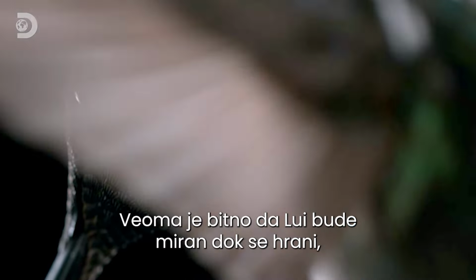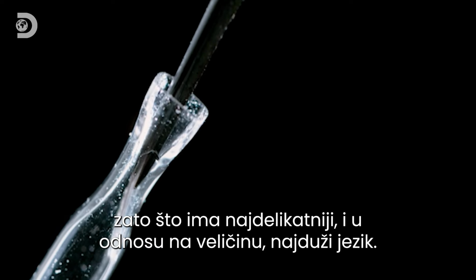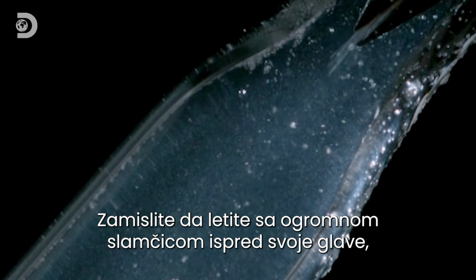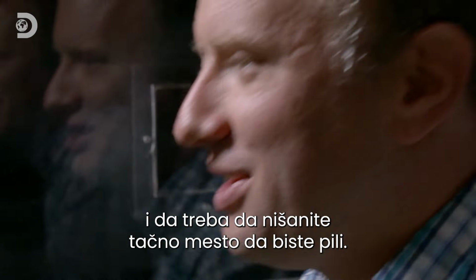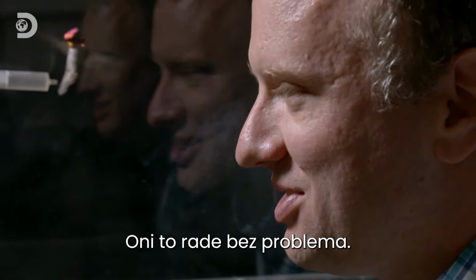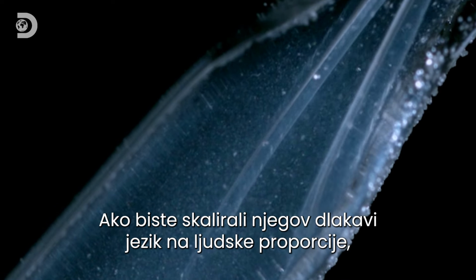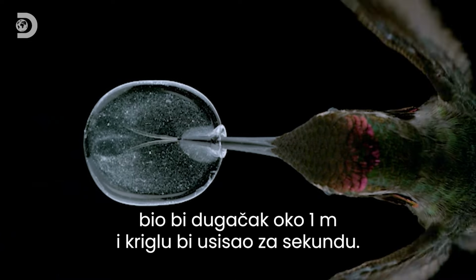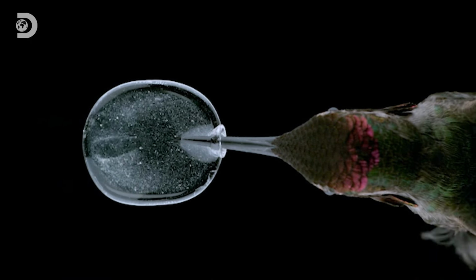It's vital that Louis stays still as he feeds, because he has one of the weirdest, most delicate, and, relative to its size, longest tongues in nature. Imagine flying around with an enormous straw on the front of your head, and you had to aim that straw and get it into an exact spot to drink, and yet they're able to do it effortlessly. Oh, here he comes again. If you scaled up his hairy forked tongue to human size, it would be about 3 feet long and able to suck up nearly a pint in a second.